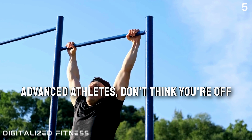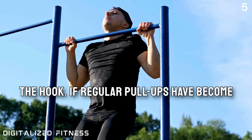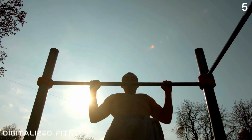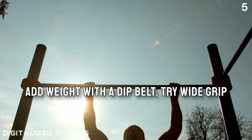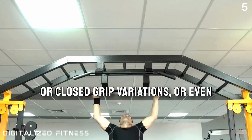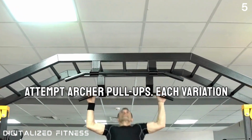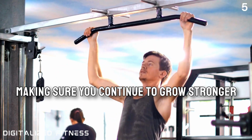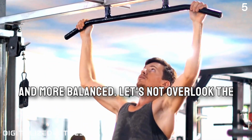Advanced athletes, don't think you're off the hook. If regular pull-ups have become too easy, it's time to level up. Add weight with a dip belt, try wide grip or close grip variations, or even attempt archer pull-ups. Each variation targets different areas of your back, making sure you continue to grow stronger and more balanced.